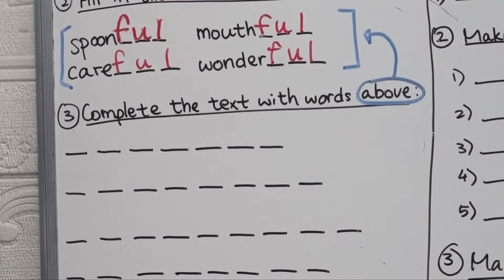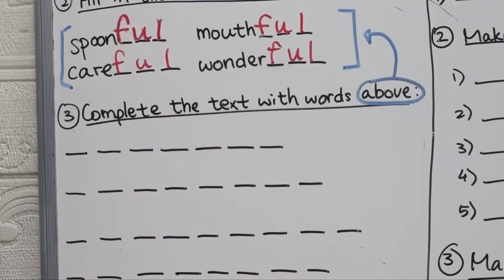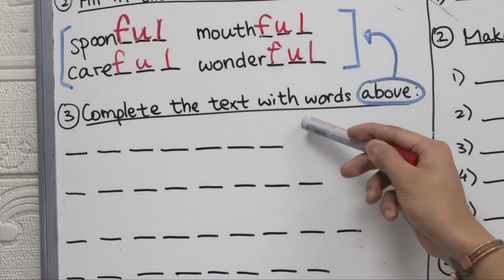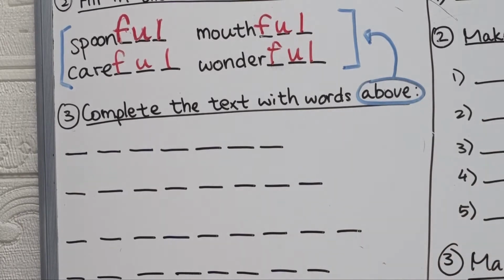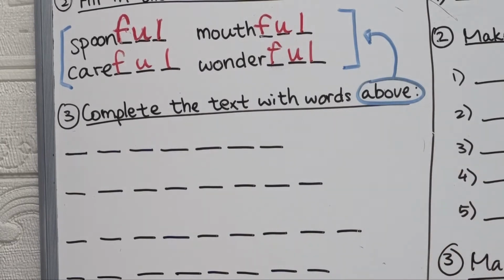All you have to do is listen to me, and then answer the questions by yourselves, okay? I will read them around 4 times or 5 times to help you, okay? Alright, I will read them very slowly, okay? So, giant full was careful not to spill his spoonful of honey on the table.